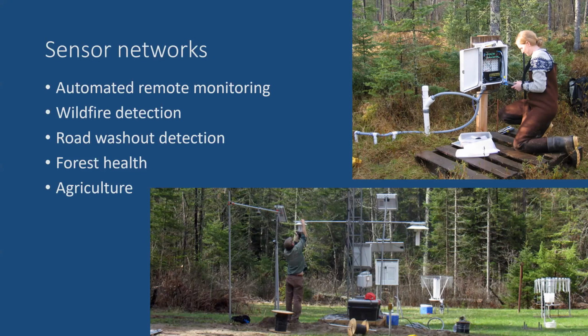So obviously for remote monitoring, these types of networks are important. Wildfire detection, they're used for that. Road washout detection, monitoring culvert conditions. Certainly forest health and agriculture are definitely big users of autonomous sensor networks.